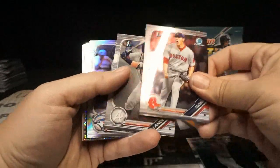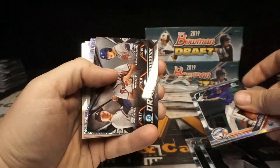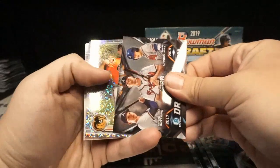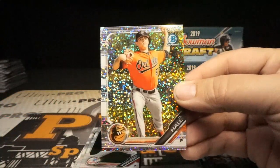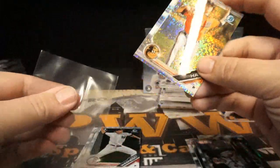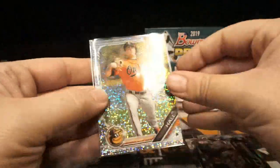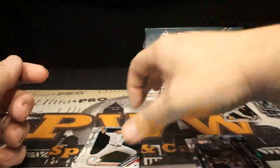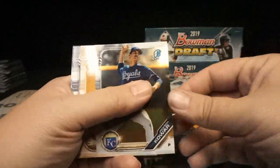Levine, Song, Langliers, Kirk, Brown, draft progression for Atlanta. Then how about a DL Hall, Sparkle, going out to Baltimore, and Clyde M. Congrats on that, Sparkle. Wisniewski, Cower.